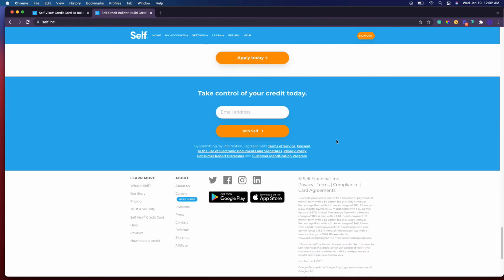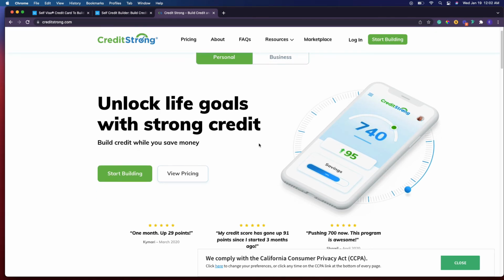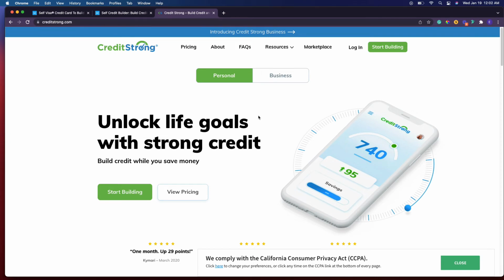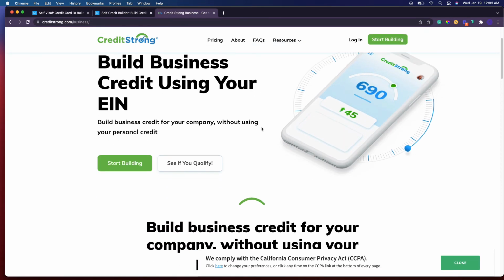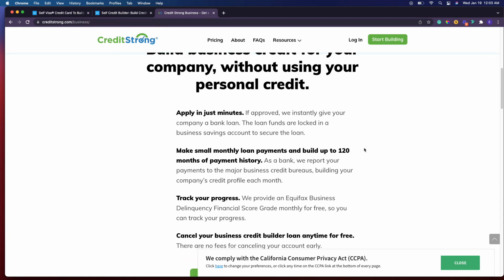There are definitely other companies that you can try out, and I can show you those right now. Here's another option if you're looking to increase your credit score, with similar features as Self Credit Builder. It's called Credit Strong. They basically do the exact same thing. You take out a loan and they put it in a CD, and then you start making payments to them, and they report it to your credit report every single month. The one thing I like about Credit Strong is they have a similar plan for a business account. So if you're trying to build your business credit using your EIN number, this is a great way to do it, and you can apply in just a few minutes. I would recommend either Self or Credit Strong if you're looking to build your credit.